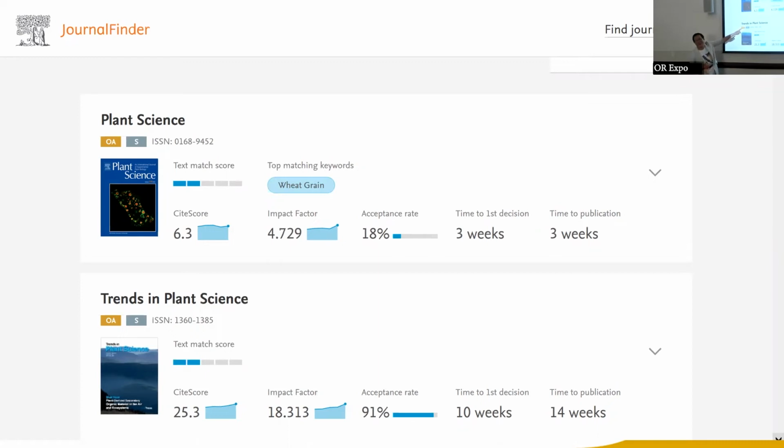It's pretty normal actually. It's 18% for Plant Science, because many journals now have less than 20% acceptance rate. So it's pretty low. We have to get used to rejections. And then 91% for Trends in Plant Science is because this is invited, so reviews by invitation. So it's kind of a commissioned manuscript. That's why it has a really high acceptance rate.